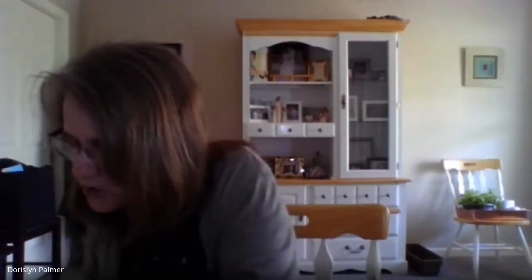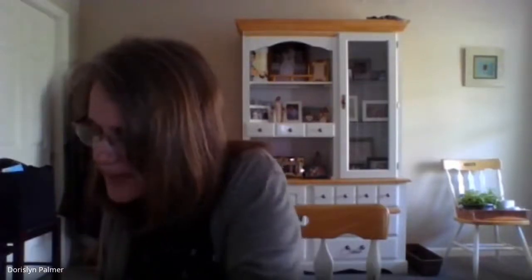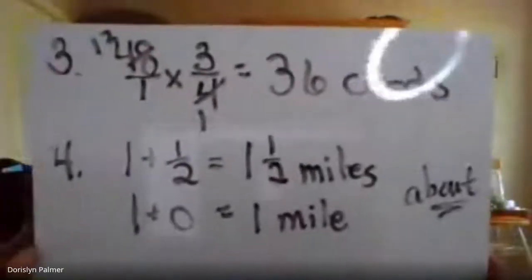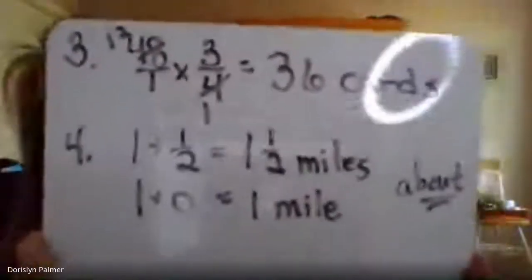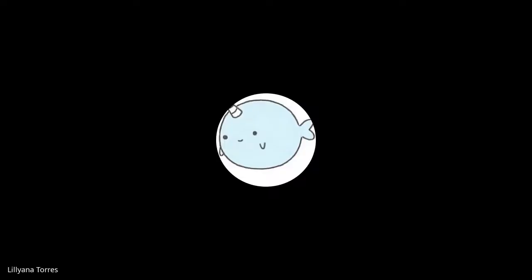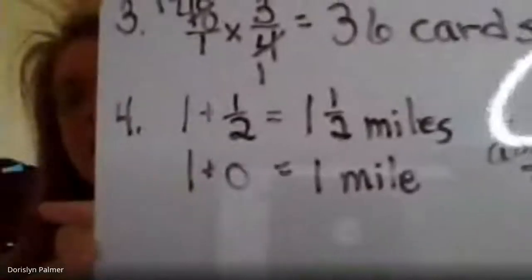But in your answer, I want you to write "about," because that way we know we're estimating. Okay. Good job, Lily. All right. So we're either going to say it's about a mile or it's about 1.5 miles. It's an estimate. So both of those are good. Okay. Number 5, Pia.